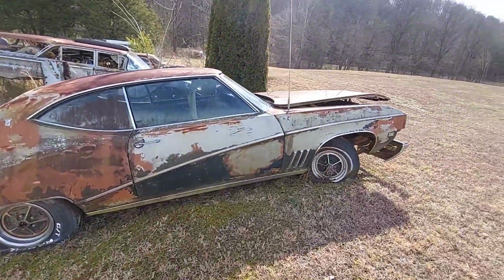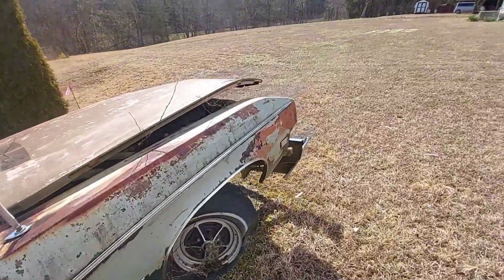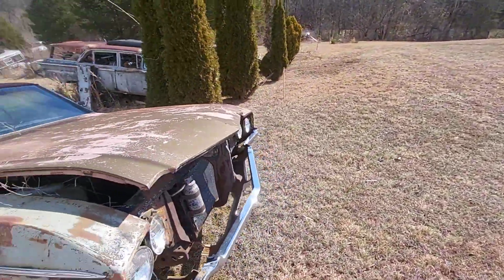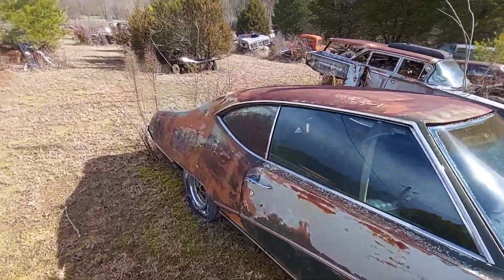This is my other buddy's car. It's a Buick, a '68 or '69, I think. It's been a long time. This has been off the road a long time.